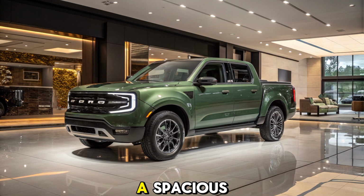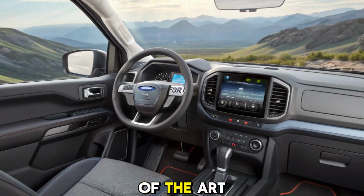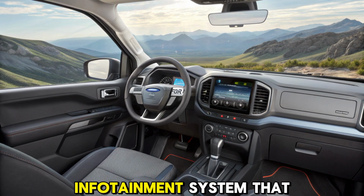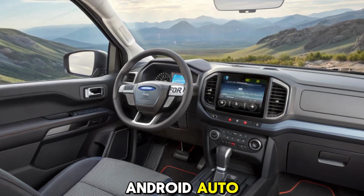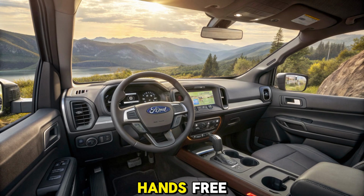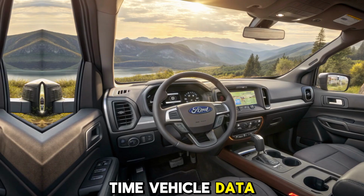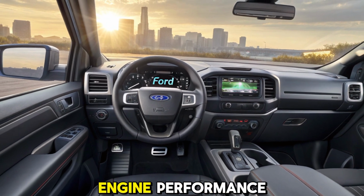Inside, the truck features a spacious, luxurious cabin with high-quality materials and state-of-the-art technology. The dashboard is dominated by a large touchscreen infotainment system that supports wireless Apple CarPlay and Android Auto. Voice command functionality allows drivers to access navigation, music, and communication hands-free. A digital instrument cluster provides real-time vehicle data, ensuring drivers stay informed on fuel levels, tire pressure, and engine performance.